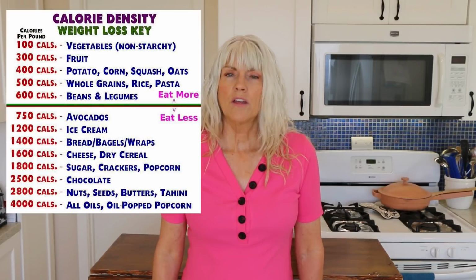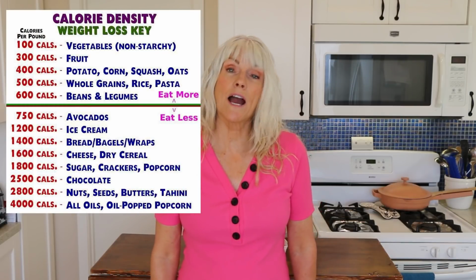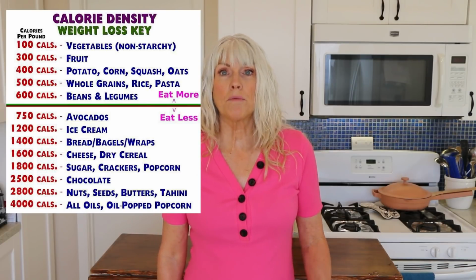In today's video, I'm going to be showing you a couple of low-fat, low-calorie density foods that are great for weight loss. If you don't know what low-calorie density is, I'm going to show you a chart right here. There's foods listed on here and it shows their calories per pound. As you can see, we start on the bottom with 100 calories per pound, and then it goes all the way up to 4,000 calories per pound, which is oil, the most calorie dense food on this planet. So that's why on the Starch Solution, we don't use any oil, we don't cook with oil, we don't saute in oil. It's very easy not to use oil, and today's recipes are going to be a good example of that.